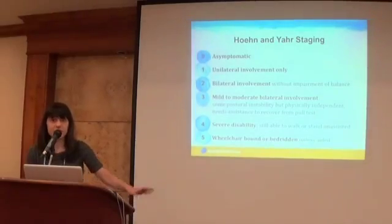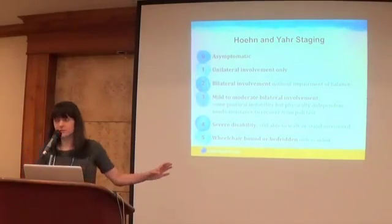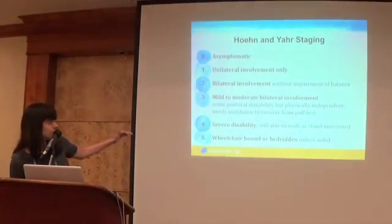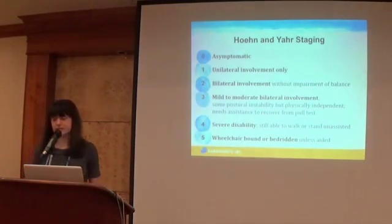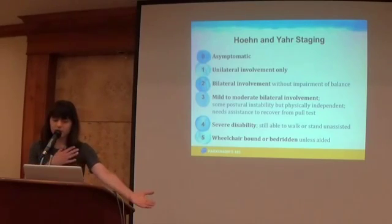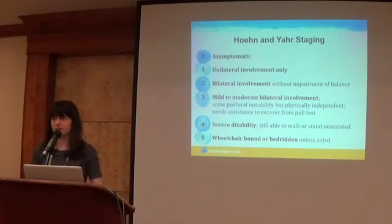It's very standardized. There's different staging, and I use this whenever I see someone with Parkinson's. I think about which stage, to hone in on the staging. This is from the 1960s, and it still holds true. People initially have one part of the body involved, and then for most people, but not for everyone, again, everyone experiences Parkinson's differently, it will spread to the other side, and later in the disease course, balance becomes more and more of an issue.